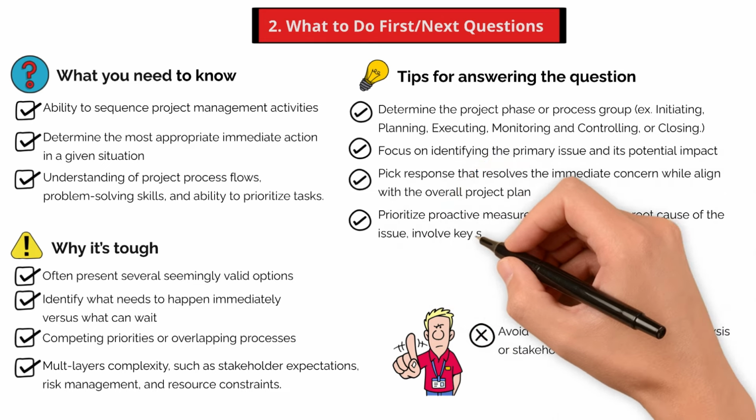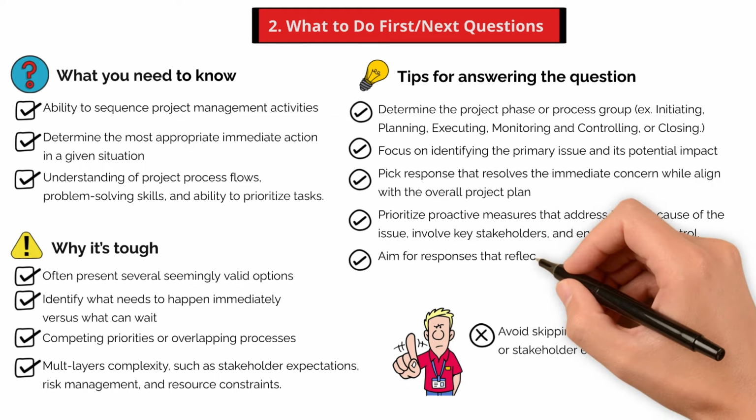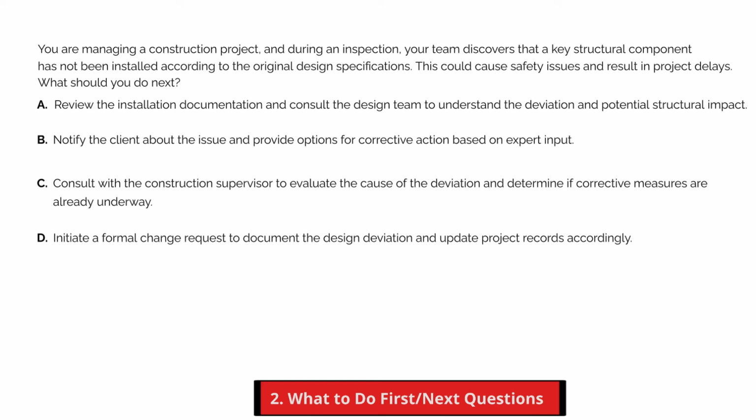Prioritize proactive measures that address the root cause of the issue, involve key stakeholders as necessary, and ensure project control. Always aim for responses that reflect PMI's systematic and logical approach to problem solving. Let's look at the question together.